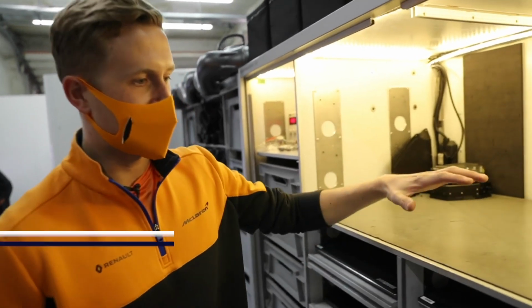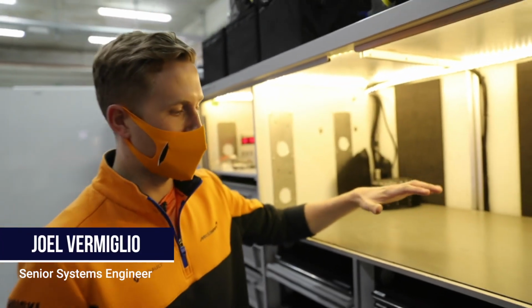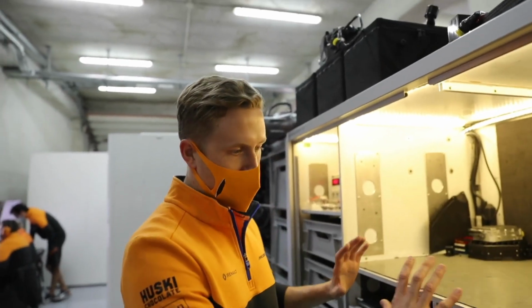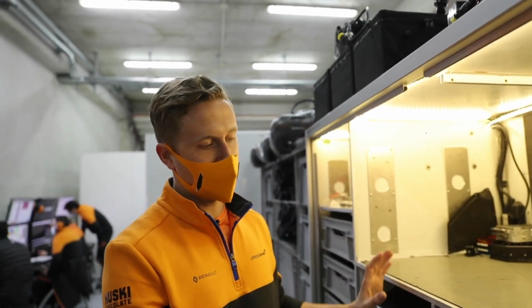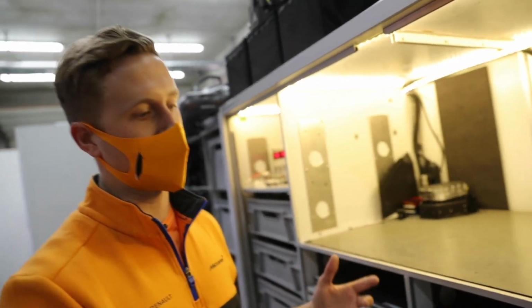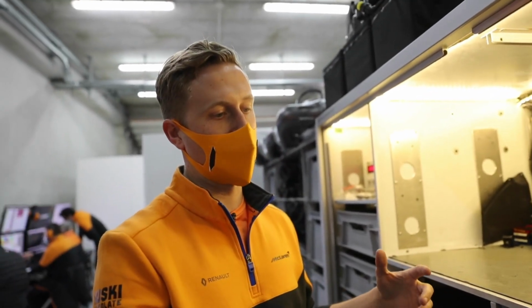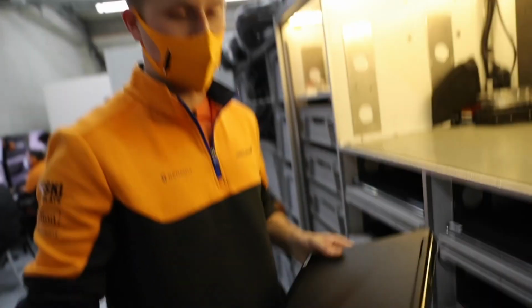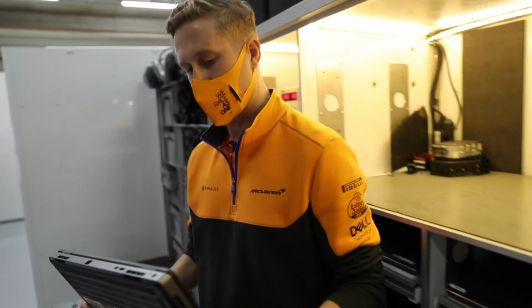So this is our systems and data rack. This travels all around the world with us. It's in here that we store all our computer equipment to communicate with the car, and also it's our link from the car back to the garage and to mission control back in the UK. So this is the machine I use to communicate with the car. So I'll take this around now and get set up.